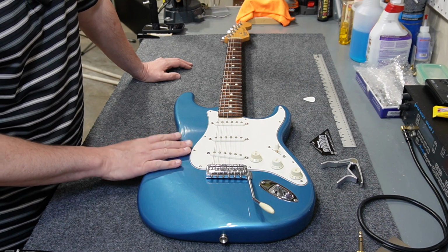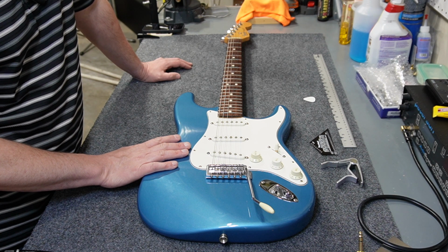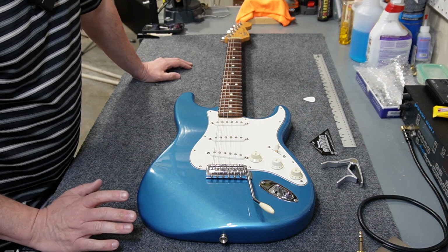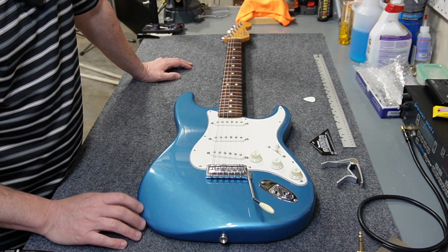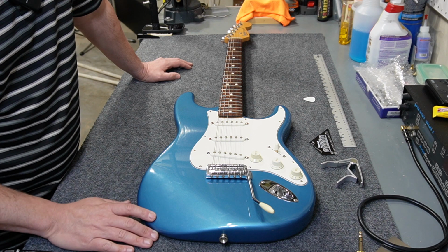For example, when I bought this guitar, the fellow said, if you have any problems when you take it home, let me know and I'll take it back. So that's basically a one-day warranty, even though I'm pretty confident after all of my inspection that everything's fine. It doesn't hurt to have that little bit of extra insurance.